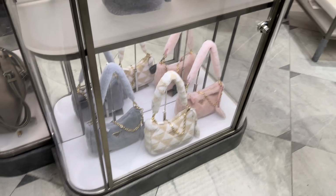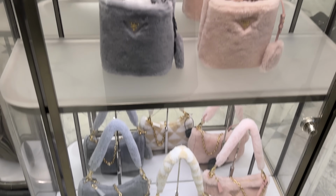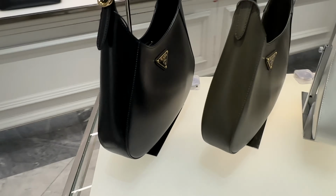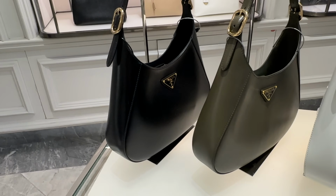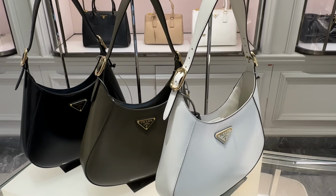So I want to show you a little bit of Prada. They have so many fluffy bags right now. They're really cute. Very seasonal though, the fluffy bags. And then let me show you, this is more of a newer piece. Well, no, I was gonna say it's not the Clio, is it? Maybe it's like a reinterpreted Clio bag.